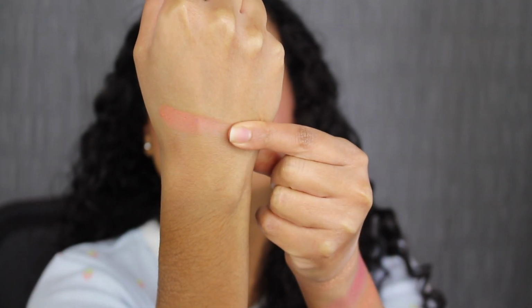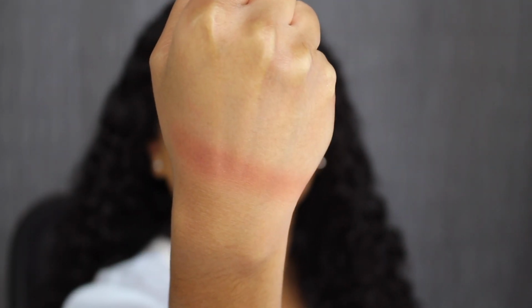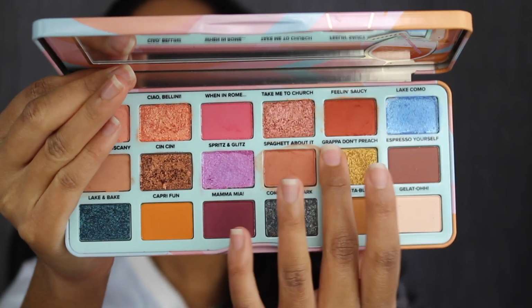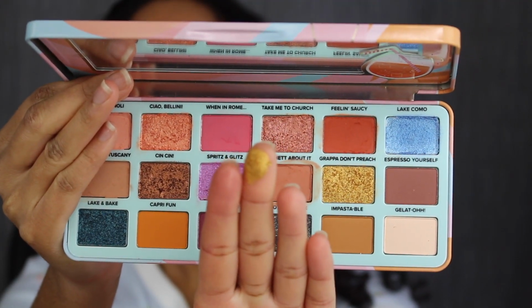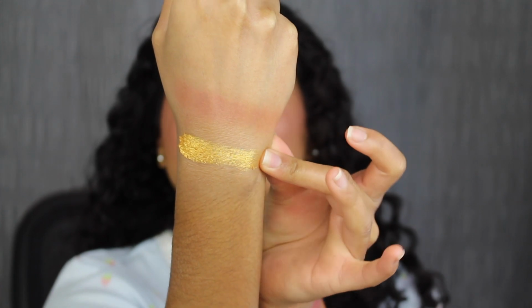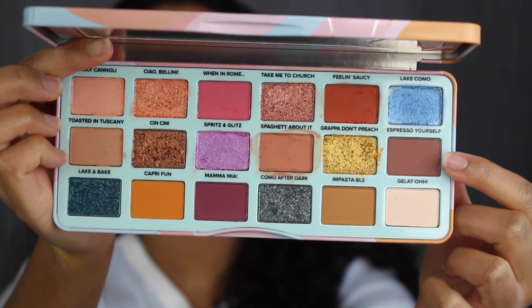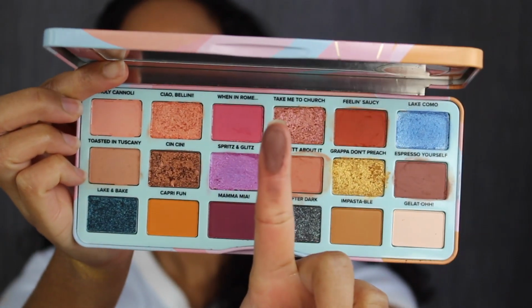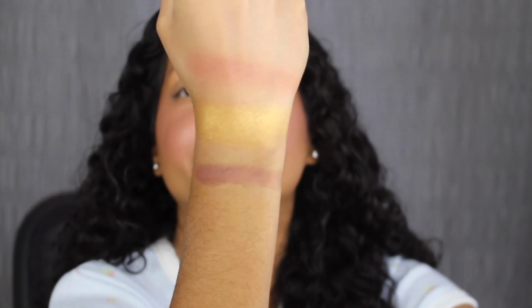Spaghetti About It is described as a burnt orange brown matte. This would be a beautiful transition shade. The second to last shade in the second row is called Grappa Don't Preach. Grappa Don't Preach is described as a vibrant gold metallic. The metallics are where it's at in this palette. The last shade in the second row is called Espresso Yourself. Espresso Yourself is described as a cool red-brown matte.